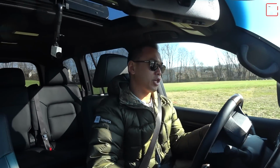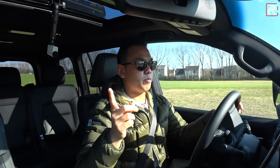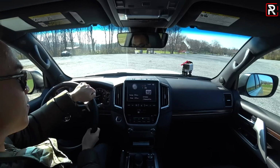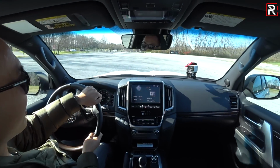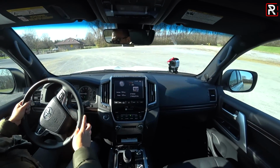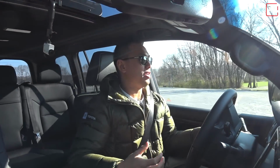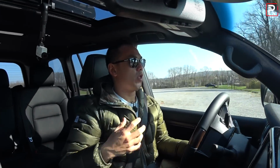So I'm pretty familiar with this generation Land Cruiser. Toyota has practically loaned me one almost every year over the last couple of years. So obviously this is no modern SUV when it drives. It feels big and heavy. I like the fact that, however, it gives you all of this ground clearance.